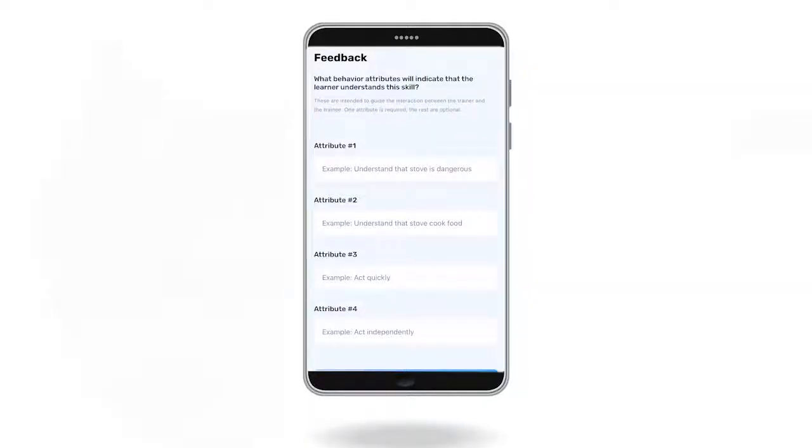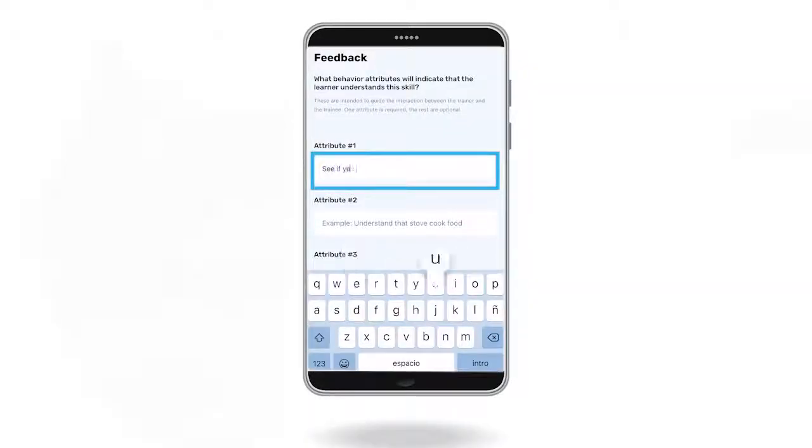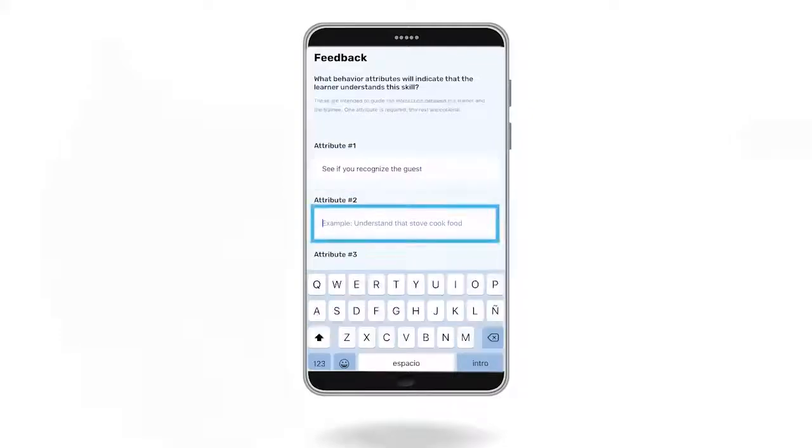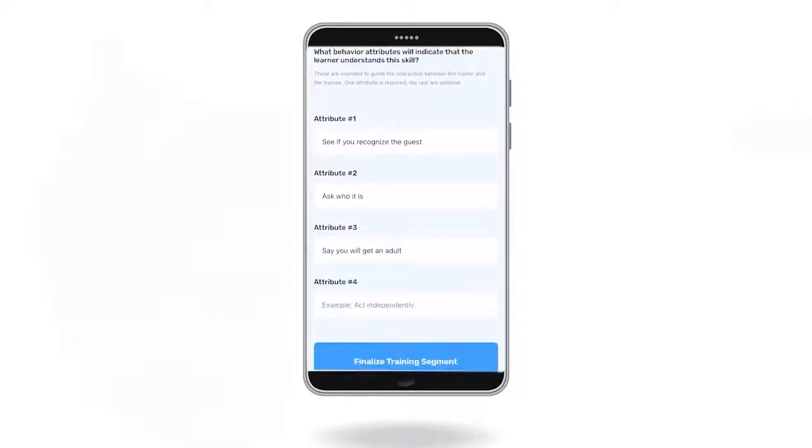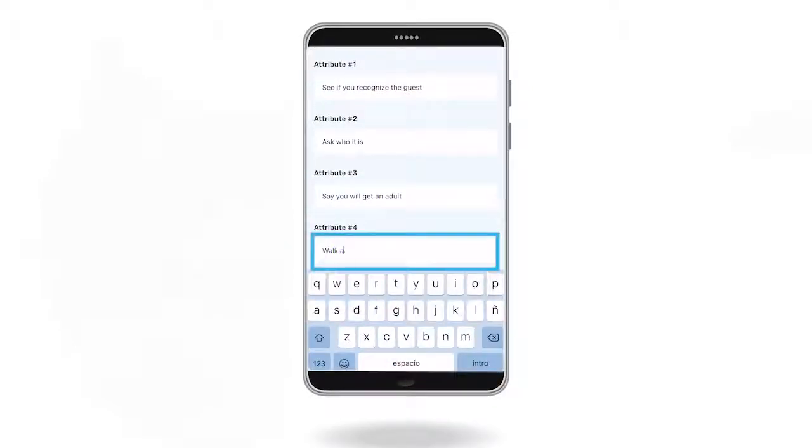Think about the difference between the right and the wrong way when we modeled the behavior. What attributes were actually necessary to do it correctly? Well, number 1, see if you recognize the guest. Number 2, ask who it is. Number 3, say you will get an adult. And number 4, walk away from the door. The BST segment for answering for a stranger is now complete.